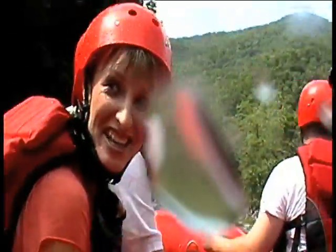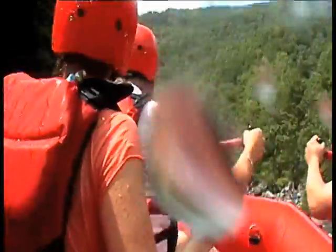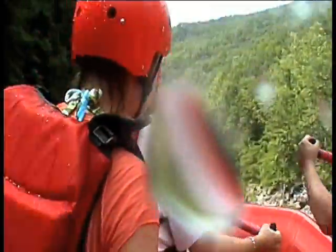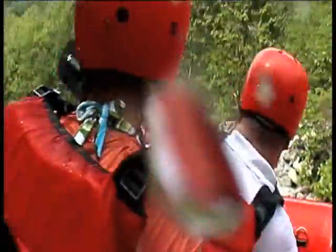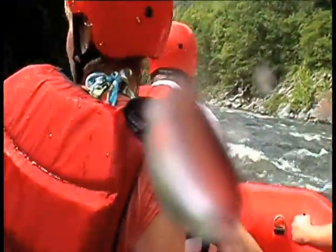Is that still rolling? You good, Jim? All right, give me one forward. This water level, you can go over just about anything and it makes a nice little hit like that. Let's take one forward. One more. That hole to our left is called Chewy's Coffin. We try not to mess with that one too much. It's kind of tricky.